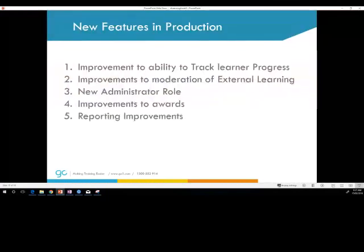So what I'm going to be showing you today in terms of the new features in production, improvements around our ability to track learner progress. We've actually got now the ability to moderate external learning. We've got a new administrator role with a reduced set of access. We've made some improvements to award, and we've also made some reporting improvements. If you'll just bear with me, I'm going to flip across to my application now in order to demonstrate these for you.